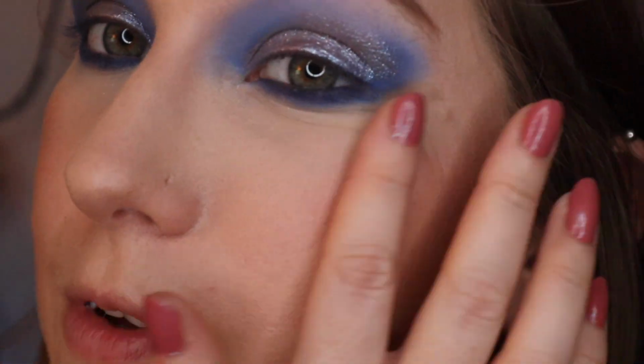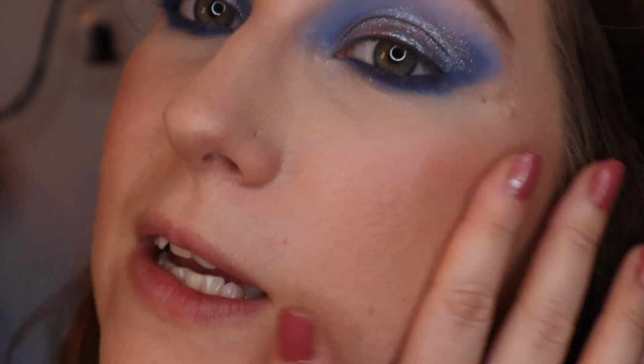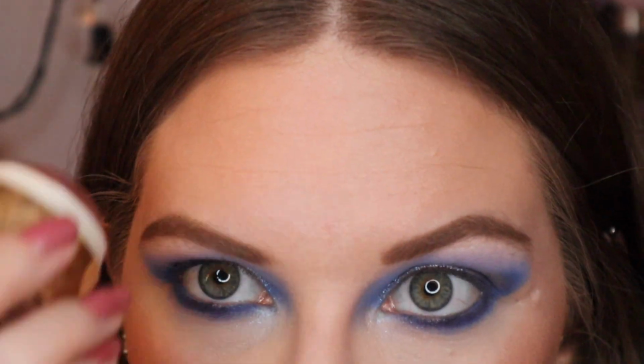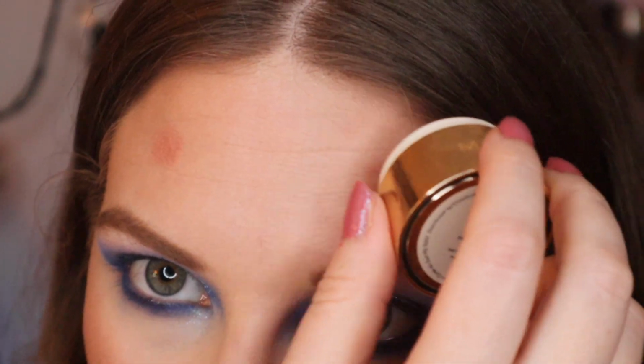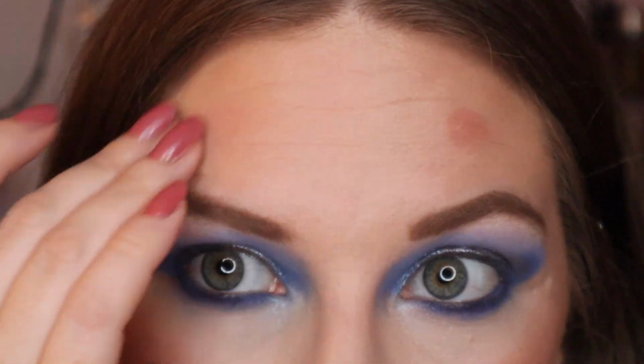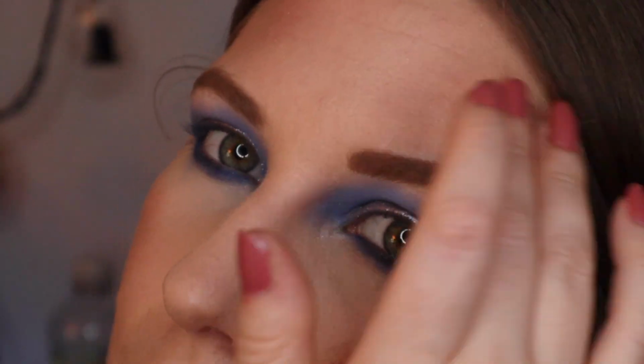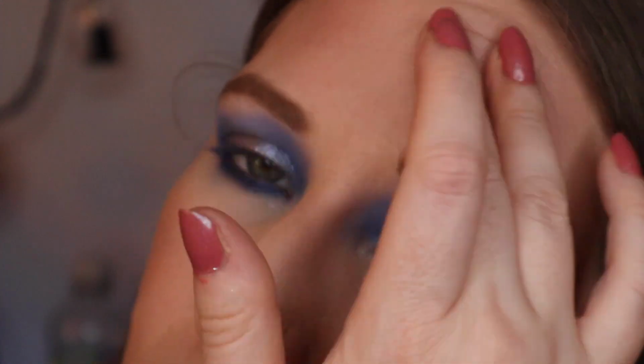But I really love this cream blush formula because I can blend it so easily with my fingers, and I feel like it just looks so natural. Recently I've also been doing a little bit of blush on my forehead, just kind of where my bronzer is, to give a little bit of warmth up there.